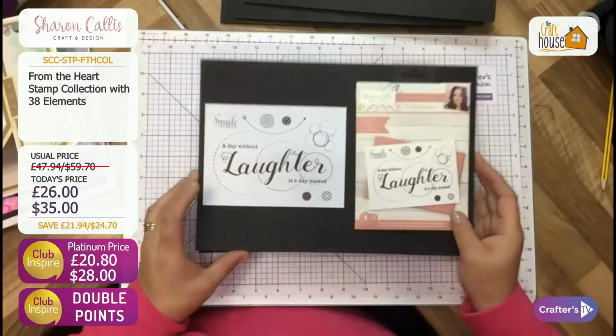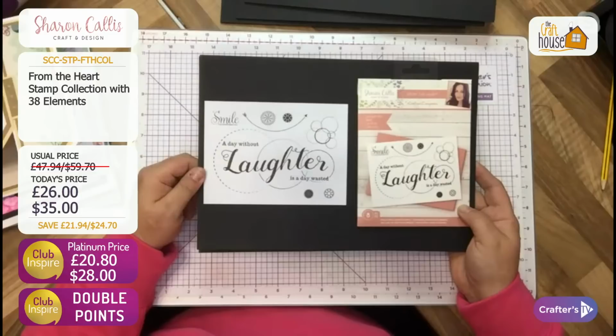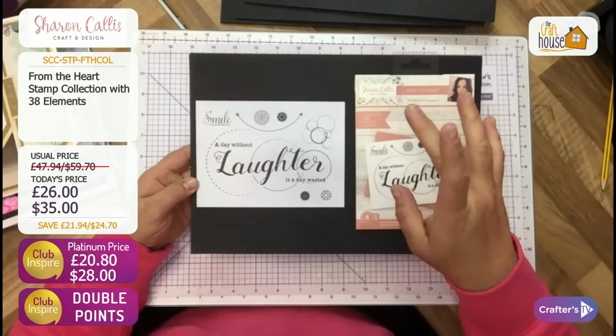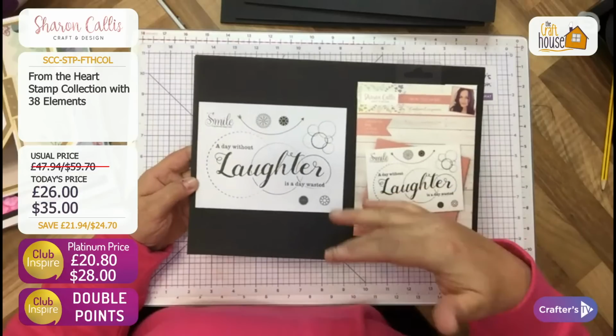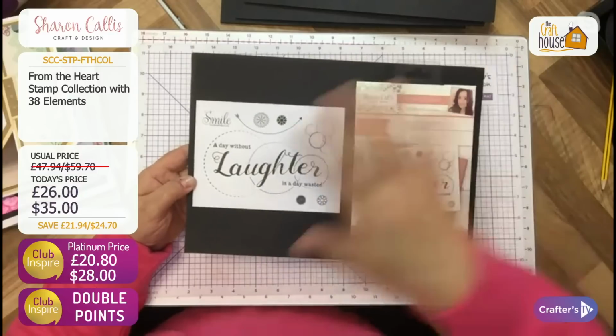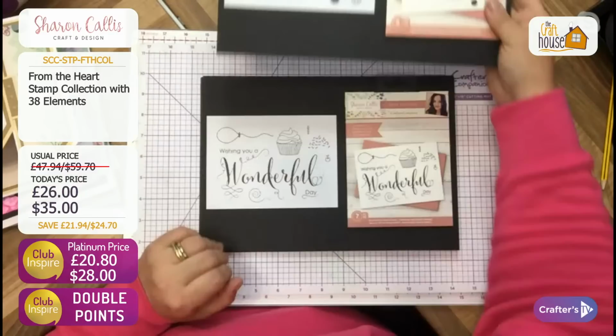Next we have laughter. A day without laughter is a day wasted. And you get lovely bubble designs and extra bubble stamps, arrows, again flowers. But don't forget, you can actually mix and match these extra stamps between the sets. So you don't have to just stick to the one. You can mix and match and have a bit of fun there.